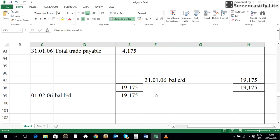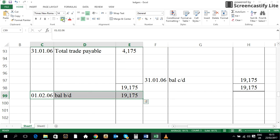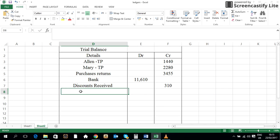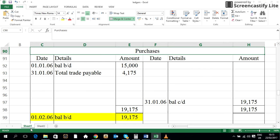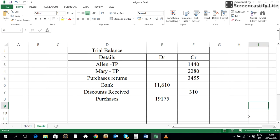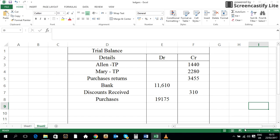Followed by the last, purchases account, which has a closing balance of 19,175. So let's enter the purchases value, and it has a debit balance worth of 19,175. Now we are done with our trial balance. No need to balance the trial balance.